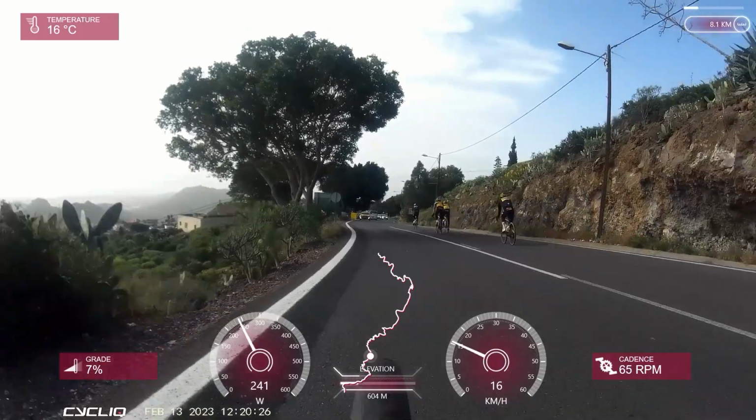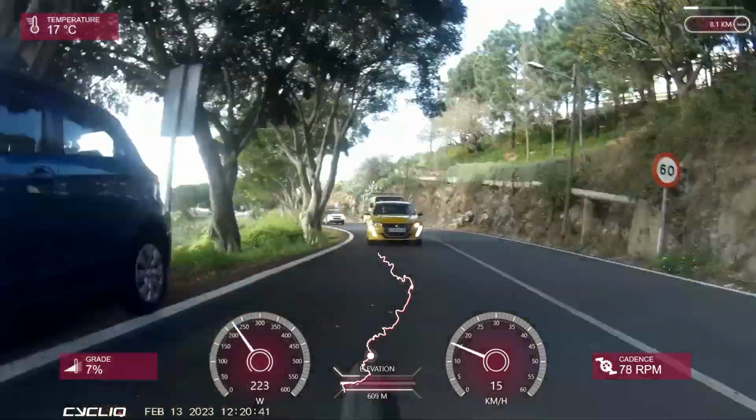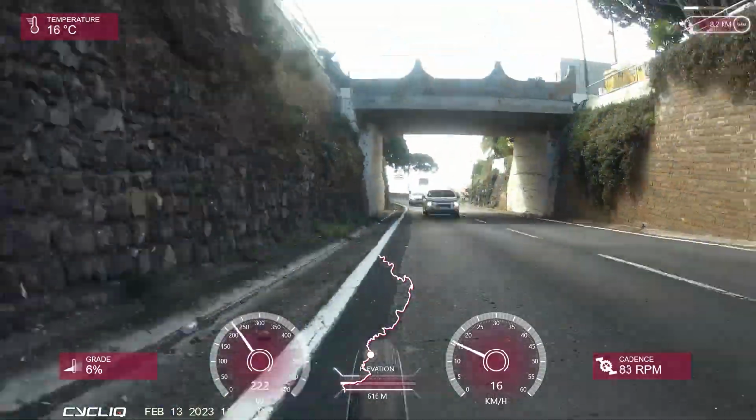There goes Jumbo. No waves for me, but I don't really blame them, they're probably freezing.